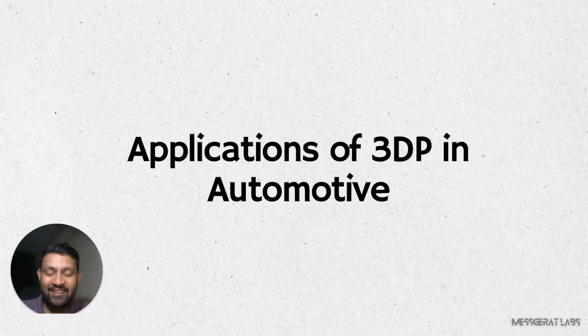Yeah, so let's start learning about the applications of 3D printing in the automotive industry. Now, the automotive industry is also a kind of early adopter for 3D printing, but mostly for prototyping applications. There are some cases of series production in the automotive industry, but they are associated with high-end automotive, not with the general mass automotive industry that is the major source of revenue for the automotive.